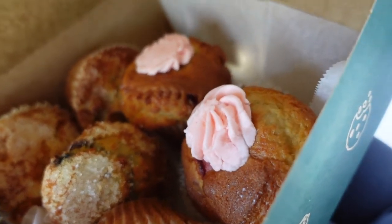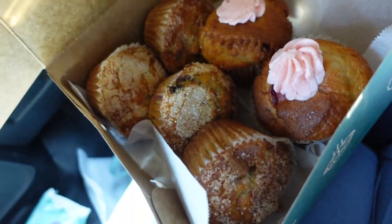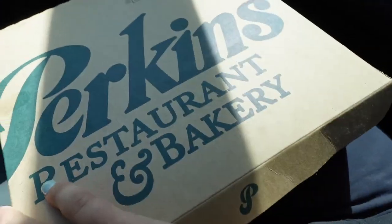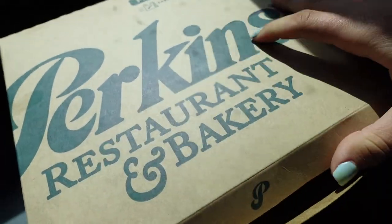So we have two strawberry. Those are the ones with the pink on them. And then the two apple. And then we have two blueberry muffins. Their muffins are like literally the best thing in the world. Nobody else makes muffins like Perkins does. But yeah, slightly obsessed.